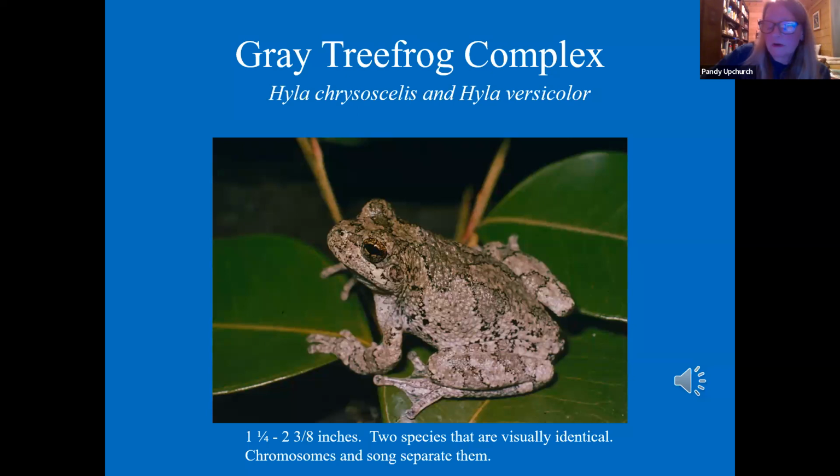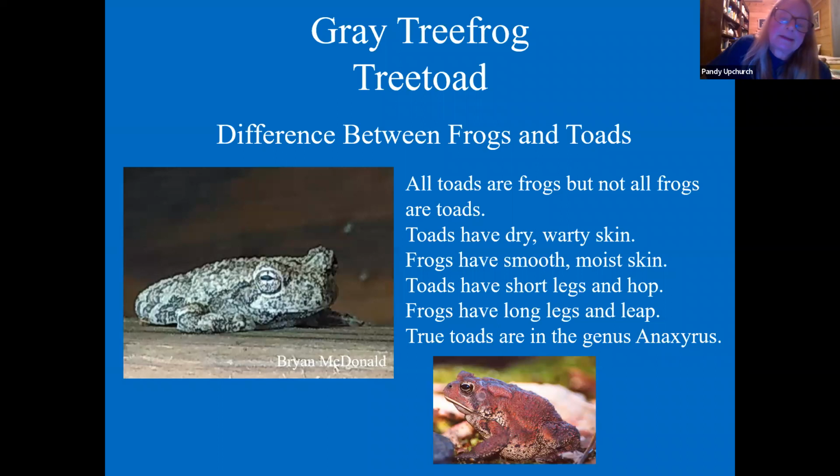Now, people ask a lot of times, what's the difference between a frog and a toad? The reason I put this here is because some people call gray tree frogs tree toads because they do look a little toad-like. Typically, the only true toads in the state are in the genus Anaxyrus, or the old genus Bufo. So all toads are frogs, but not all frogs are toads.